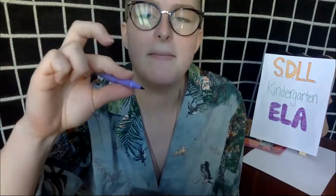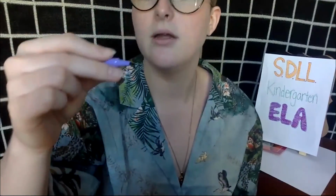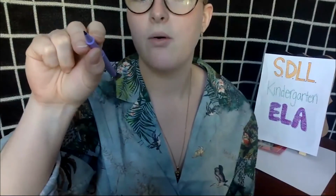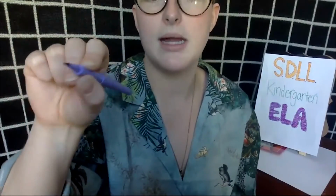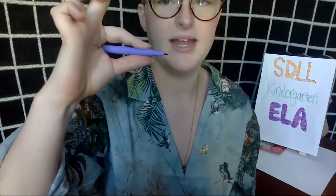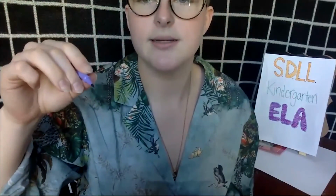You're going to take your middle finger and let that marker rest right on your middle finger. So by the time we're done, you have 3 fingers on that writing utensil, right? You're pinching with your pointer and your thumb, and you let your middle finger rest. Perfect. So that is our tripod grip that we'll be talking about while we are doing our drawing activities for today.